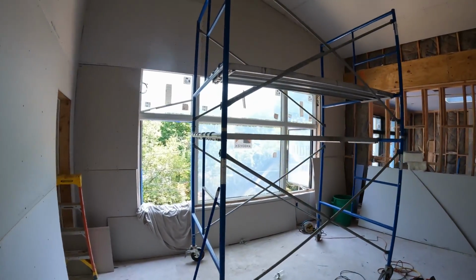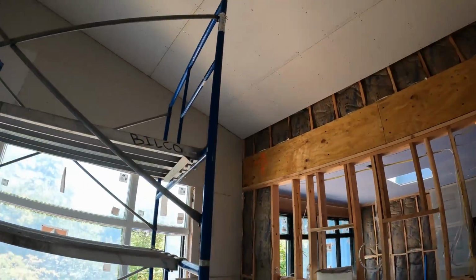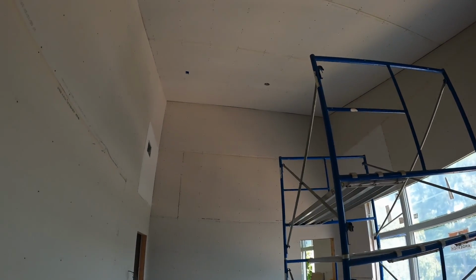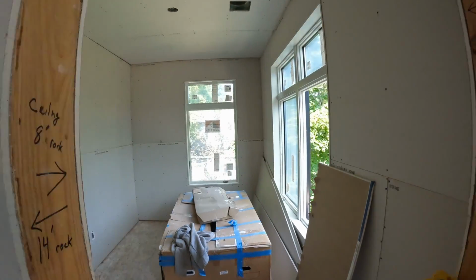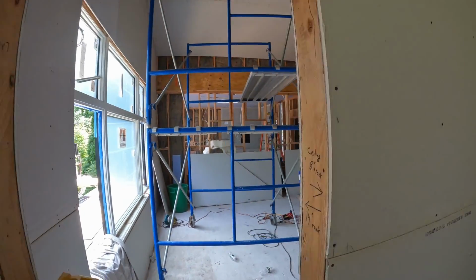Master, we come in here. This took some time because of the tall ceiling in here. Obviously that's going to slow you down a bit, but it does look very nice. Come in here, all complete. This is a closet that we're in.